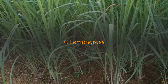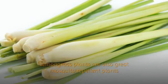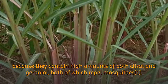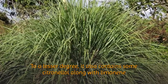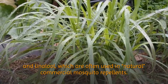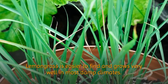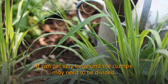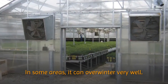4. Lemongrass. Lemongrass plants are also great mosquito repellent plants because they contain high amounts of both citral and geraniol, both of which repel mosquitoes. To a lesser degree, it also contains some citronella oil along with limonene and linalool, which are often used in natural commercial mosquito repellents. Lemongrass is easier to find and grows very well in most damp climates. It can get very large and the clumps may need to be divided. In some areas, it can overwinter very well.